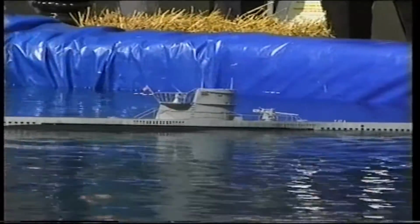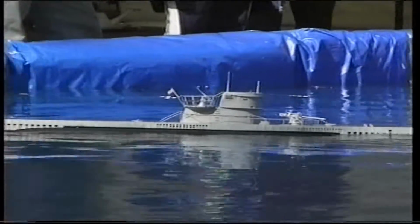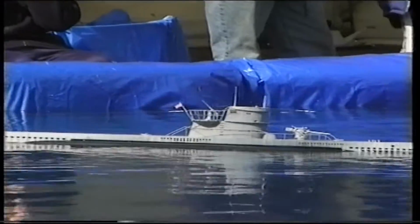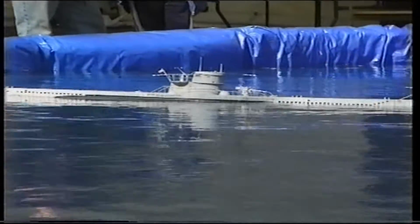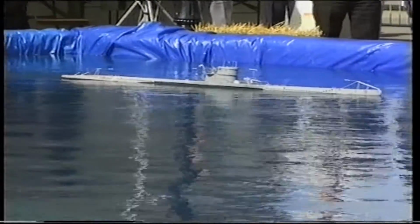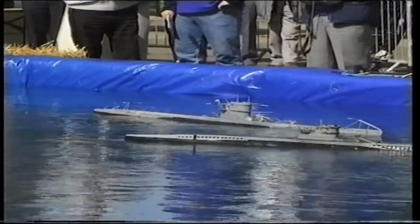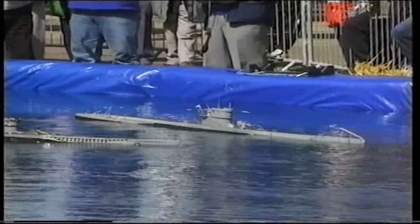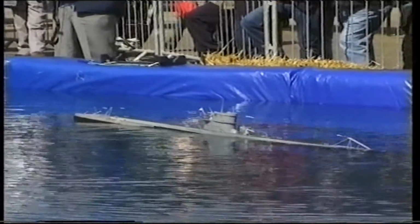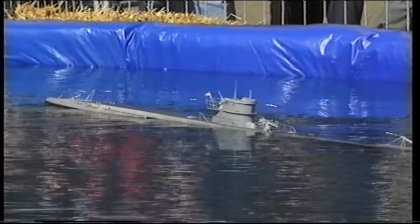Right, as you can see, this submarine is working well, it's doing its forward, it's reverse. It's now going to go along, it's still reversing at the moment. Once it starts to go forward, it will do a submerge trial. Now, if you're worried, when these submarines submerge, if you can't see them, don't worry too much, because most of them nowadays have got a safety device fitted into them and built into the receiver, so that if it loses signal for more than 15 seconds, it will automatically come up to the surface.